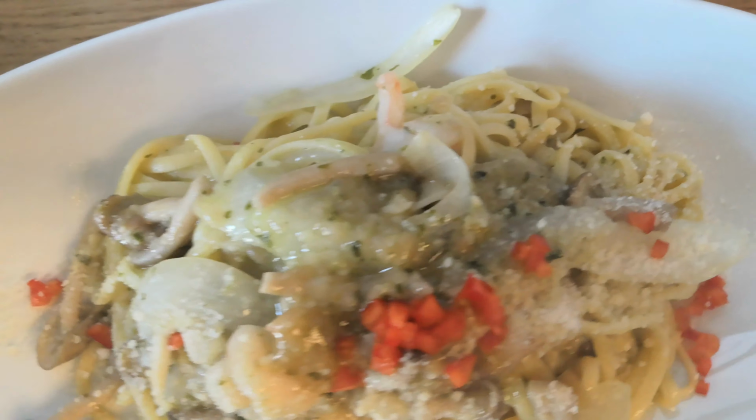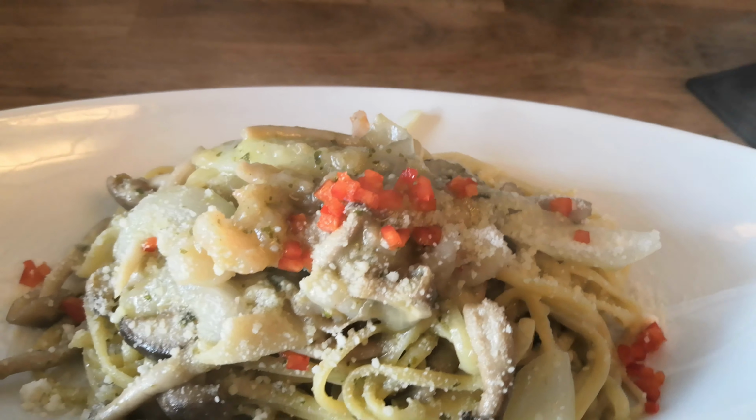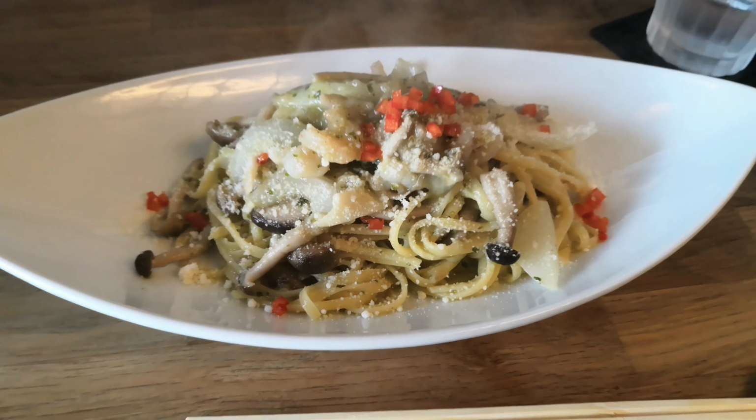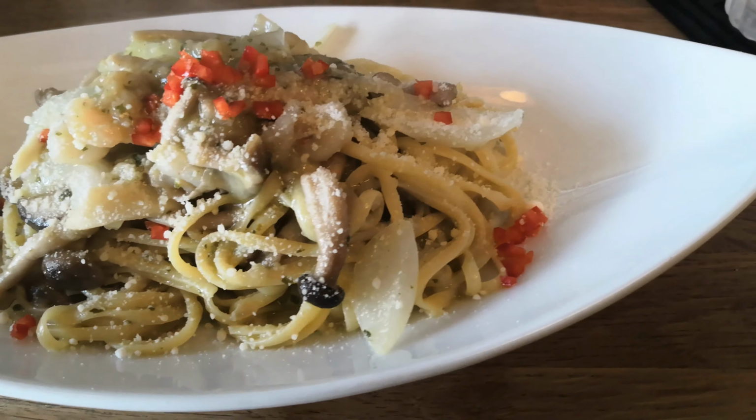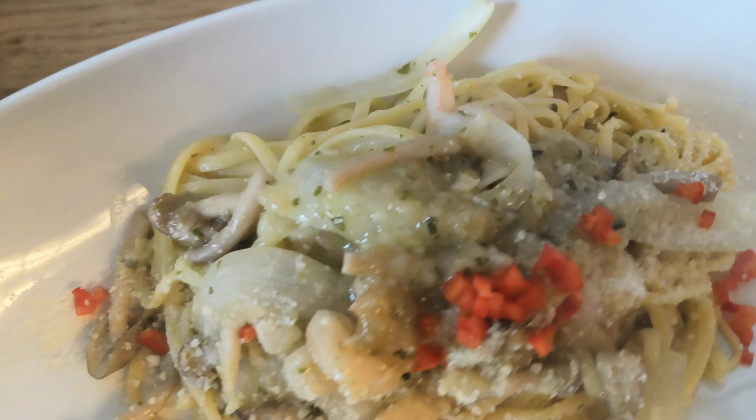Which out of the two did you enjoy the most? The cream-based one or this mushroom one? Well, it's really hard to say because they're very different. But, well, me personally, I really like a cream pasta, so I say cream pasta. I like this mushroom one more, but yeah, it was very delicious.